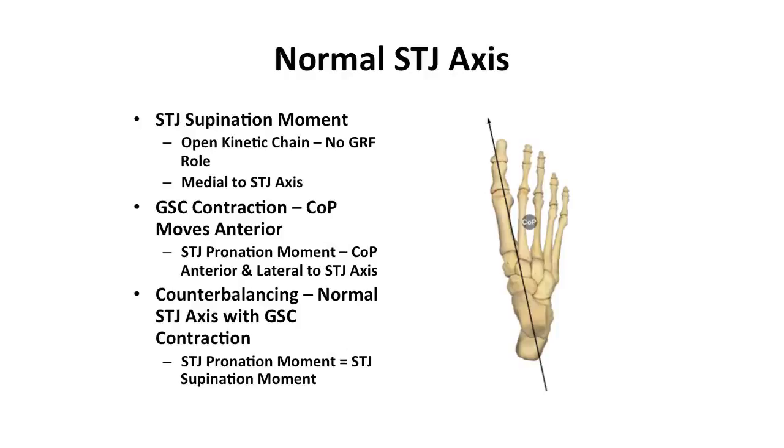A counterbalancing occurs in a normal subtalar joint axis position with the supination moment that occurs from the contracture of the gastrocnemius complex versus the anterior placement of the center of pressure that occurs with normal subtalar joint pronation. So if you look at this diagram on the right, you can see the center of pressure is approximately the same distance from the subtalar joint axis as the insertion of the Achilles tendon into the calcaneus. Therefore, they counterbalance each other.